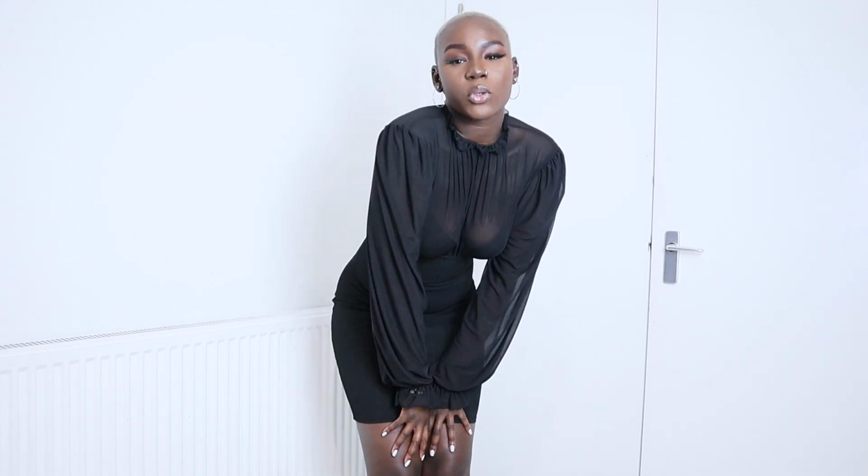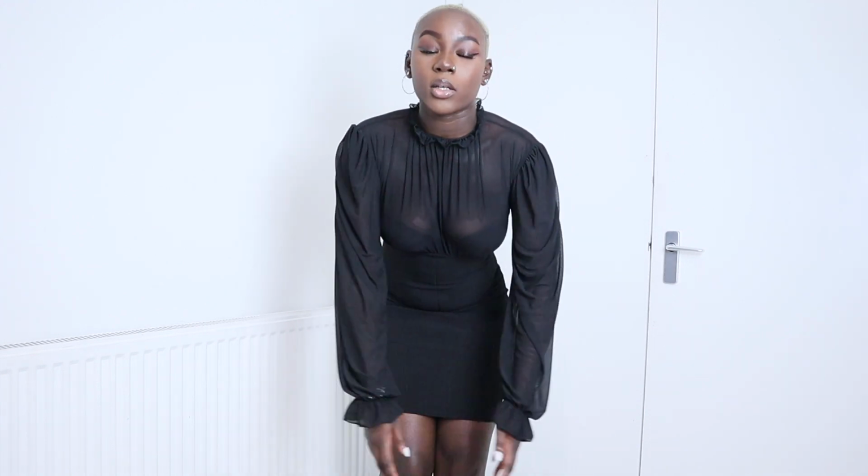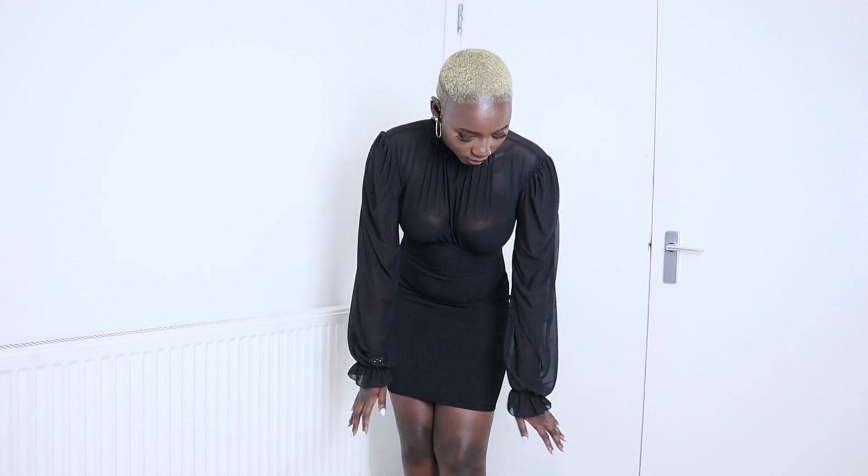Not sure how sort of Valentine's-esque it is. However, I do think it gives a bit of a vibe, a little bit of an essence there. So if this is more your thing, if you want to go with a cute little black dress, of course, you can never go wrong with an LBD. So this could be an option.